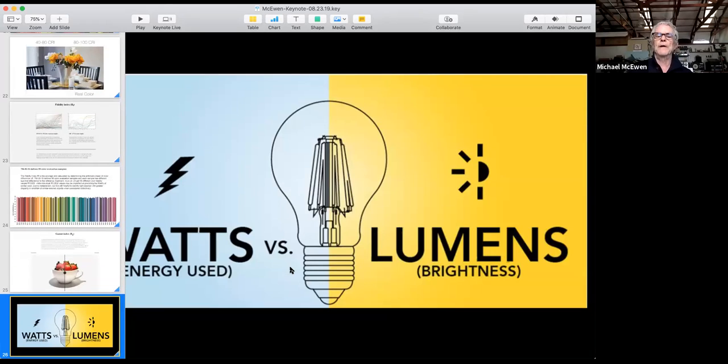The final thing that I want to talk about, and it's probably the easiest one to think of or to absorb, is watts versus lumens.